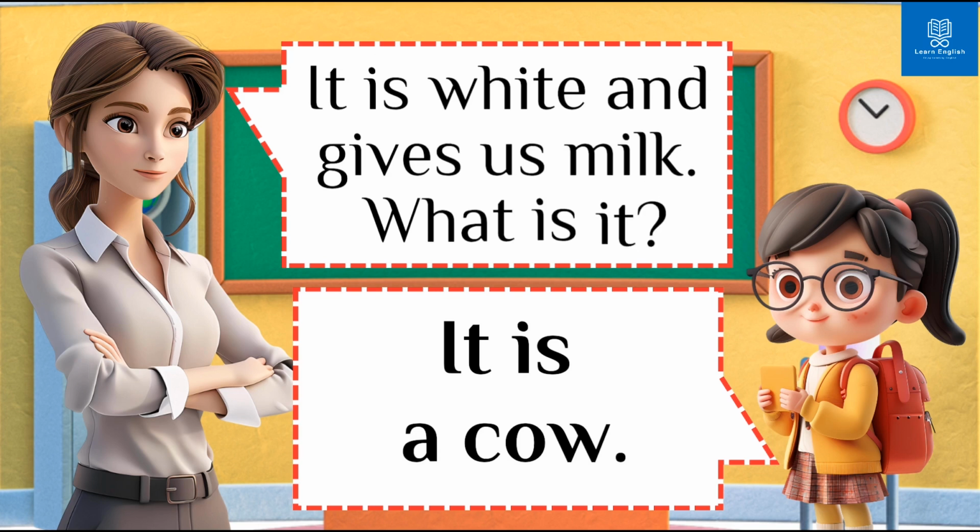It is white and gives us milk. What is it? It is a cow.